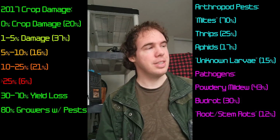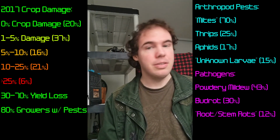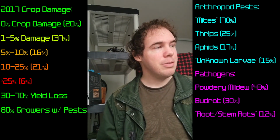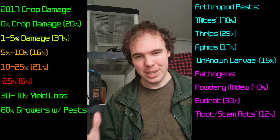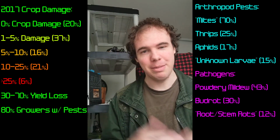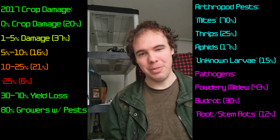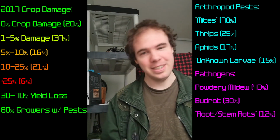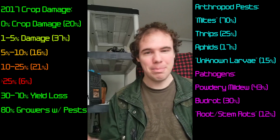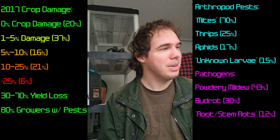And the most common pathogens: powdery mildew was reported for 43% of cultivators. Bud rot was reported for 30% of cultivators, and stem and root, and they also included bud rot in this other section. I don't know how this survey was constructed really, but I'm very surprised that bud rot appeared twice. They say 12%, so I don't know what fraction of that is or isn't also in the bud rot data. So I'm sorry, I'm going to put the information in the visual in the edit, and you guys can tell me what you think about that.